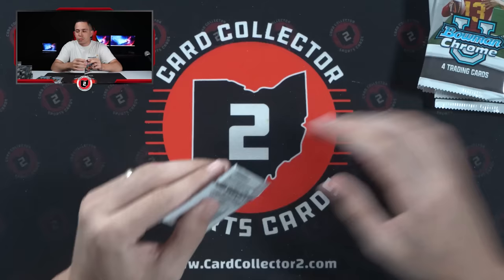The Shedeur Sanders, the Marvin Harrison, the Travis Hunter. We pulled something. I mean, we got the out of 99 of Hunter. Again, it was dinged. We did get something of him that was not just a base. We got the Shedeur Sanders variation, and we got a Marvin auto. So in the first six boxes, to pull something of those three guys feels like a win. But we'll see.